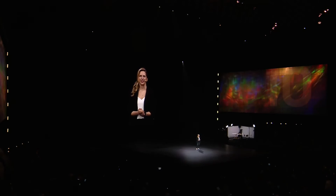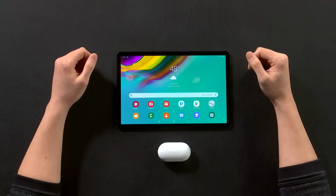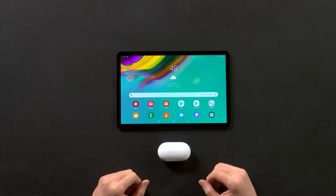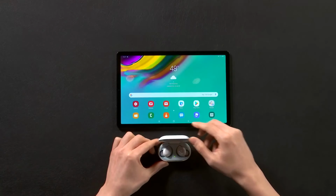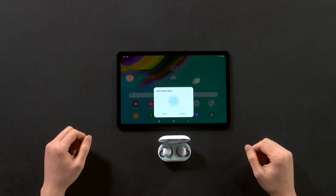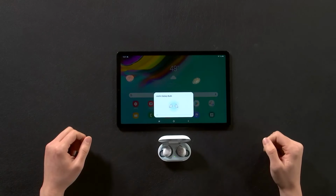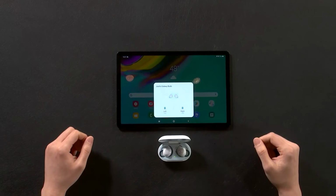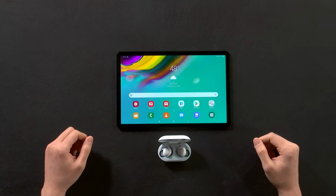Your Galaxy products easily connect to one another from the moment you take them out of the box. Let's show everyone how the new Galaxy Buds and our newest tablet connect together. All he has to do is open the lid of his case. Press one button, wait for it, and the buds automatically pair with the tablet. No need to set anything up or search for pairing codes. That's how easy it is.